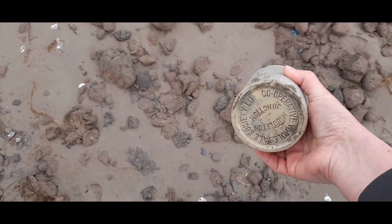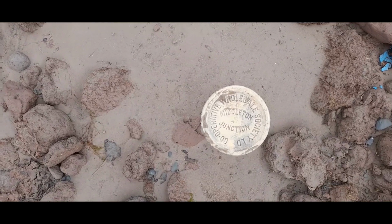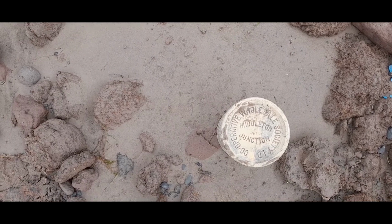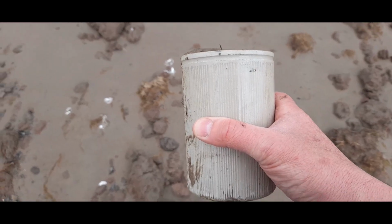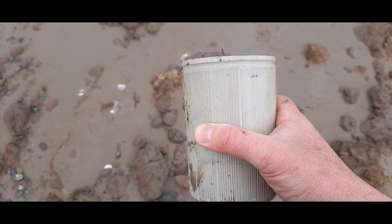A jam pot. Oh, it's got a name on as well. See what it says. Cooperative Wholesale Society, Middleton Junction. Wow, what a great find. That is awesome. Took a bit of doing with the dog's help. You never know, we got there.